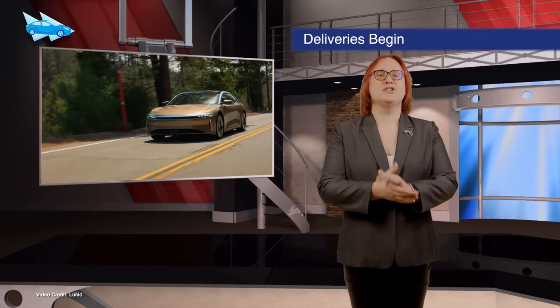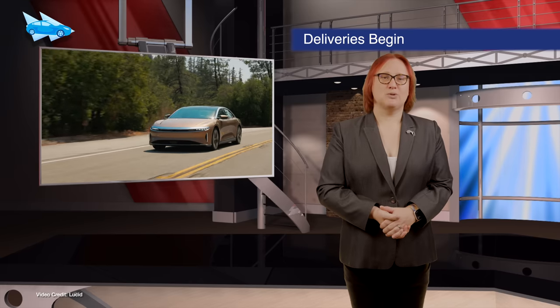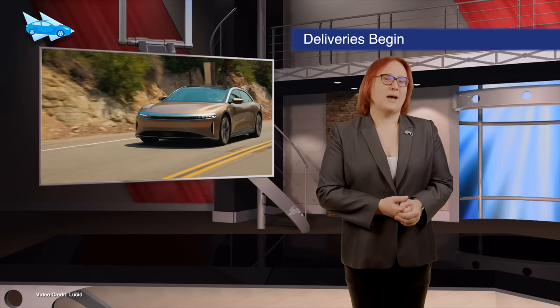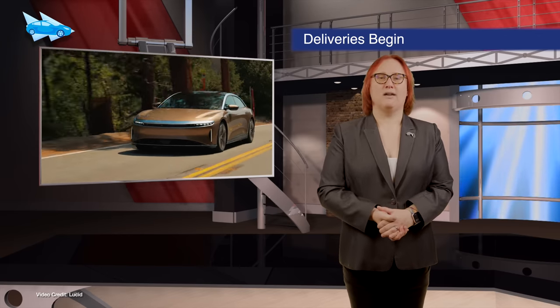Lucid Motors has officially begun deliveries of its Lucid Air Dream Edition range and Lucid Air Dream Edition Performance to customers in Europe. Given Lucid recently aced its Euro NCAP crash tests, we did know it wouldn't be too long before deliveries began in earnest.